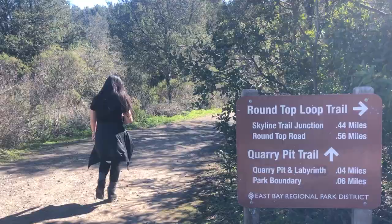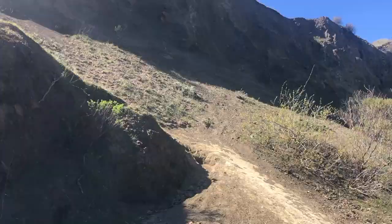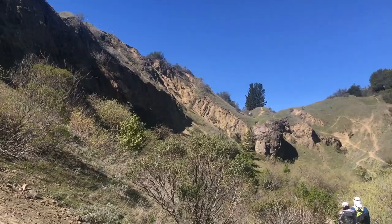When you see a sign for a pit stop to the Quarry Pit Trail, be sure to take this detour to see this awesome labyrinth. The labyrinth is just beyond a stretch of brush, and it's pretty fun to walk through the little maze.